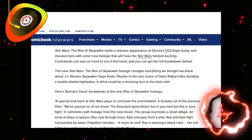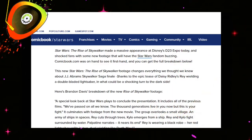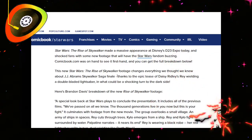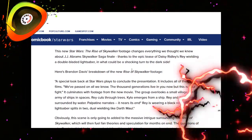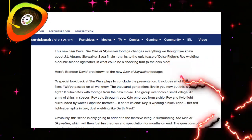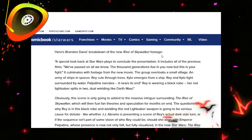The new Star Wars: The Rise of Skywalker footage changes everything we thought we knew about J.J. Abrams' Skywalker Saga finale. Can you kiss any more butt than what you are? Yeah, sniffers. They're sniffing their own farts. Thanks to the epic tease of Daisy Ridley's Rey wielding a double-bladed lightsaber in what could be a shocking turn to the dark side. Here's Brandon Davies' breakdown of the new Rise of Skywalker footage.